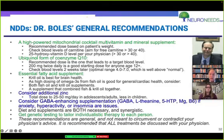And then again, this is the get out of jail free thing. These are general recommendations. Every child is different. They're not meant to contradict your physician's advice, and discuss all treatment with your physician.